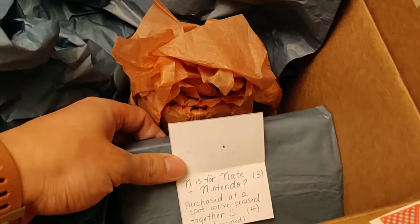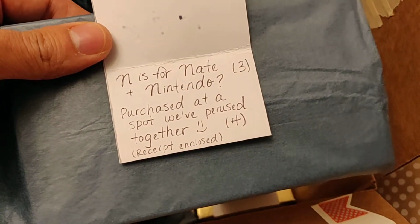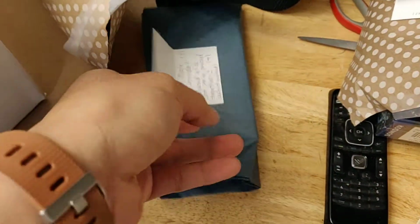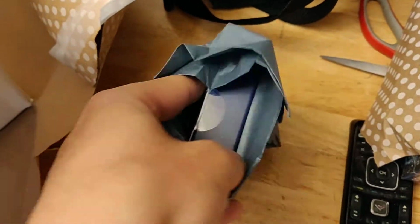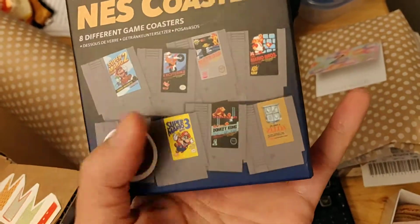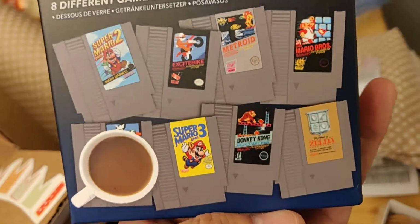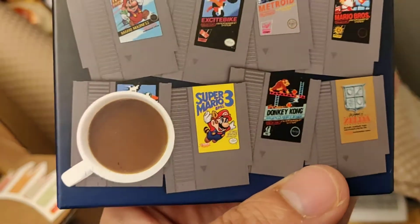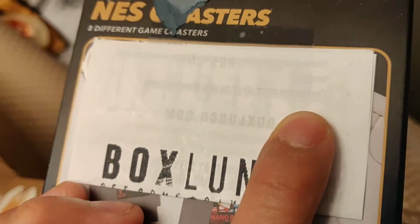Okay, three and four. And it's for new. Oh, what? Okay, so this is, I don't actually know what it is. I haven't opened it yet. Too hard. I can't do this one hand. But I'm managing. It's a set of game coasters that are NES cartridge themed. This is so adorable. From Box Lunch.